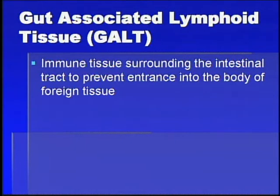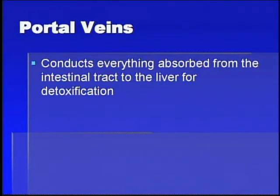Now, there are veins that conduct all the contents of the intestinal tract. They're called portal veins, and all these veins go to the liver for detoxification purposes, because sometimes we don't eat the best of food. There may be toxins, there may be additives, there may be poisons that are actually in the foods, and so all the food breakdown is going to go to the liver for detoxification before it goes anywhere else.